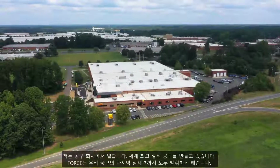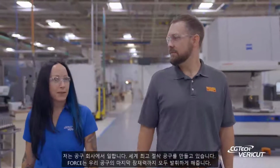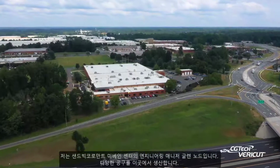I work for a tool manufacturer. We make the best cutting tools in the world. Vericut Force is allowing us to squeeze even more potential out of our tools. My name is Glenn Nord. I'm the engineering manager here at 샌드빅코로만트 in Medlin, North Carolina. At this facility, we're producing various metal cutting tools.